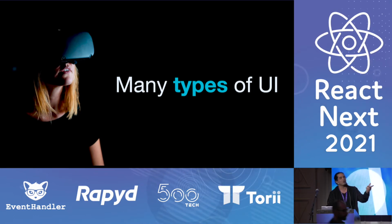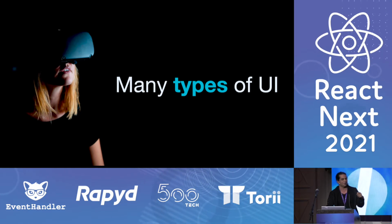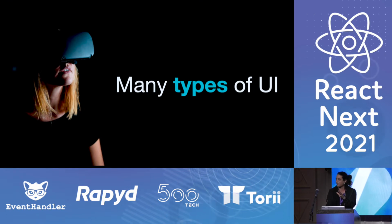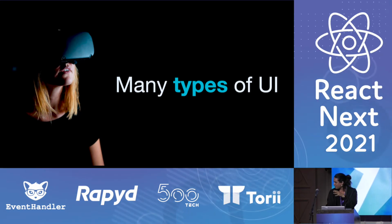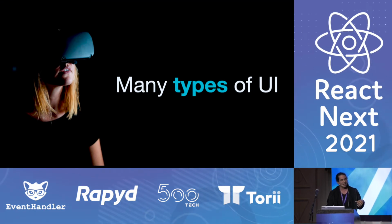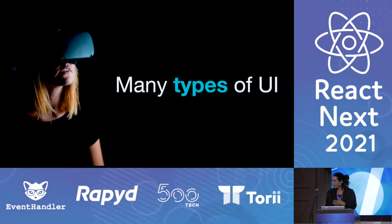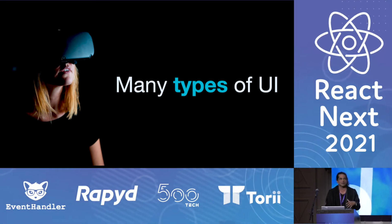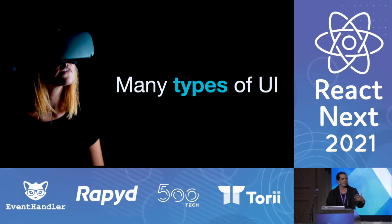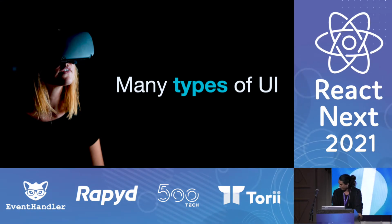Like, are you a front-end developer if you're building voice actions for a voice-activated device? What about brain computers? What about different types of UI? So this world of being a UI engineer, a UI developer is changing. And personally, today, I want to remind us all why React is relevant, I think, more than ever when you start to expand your UI development skills to other areas.